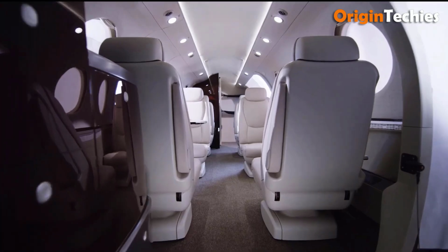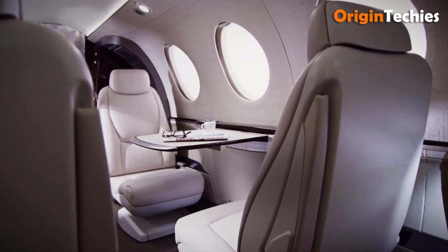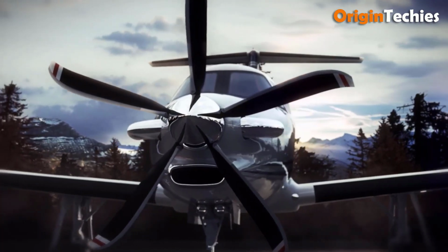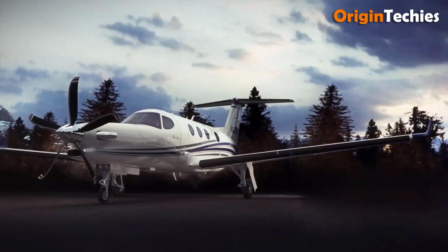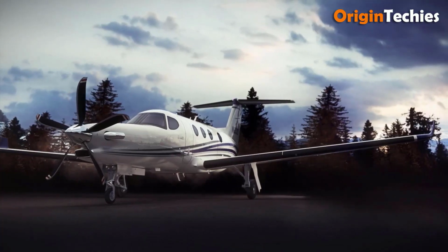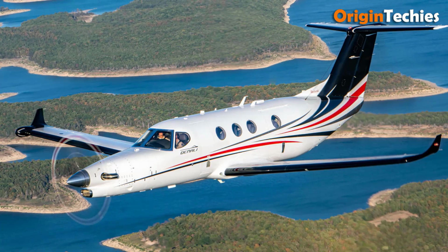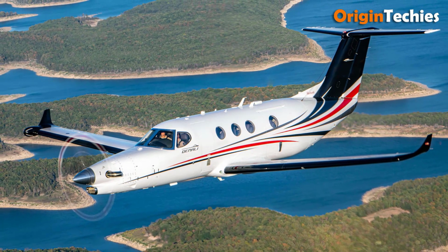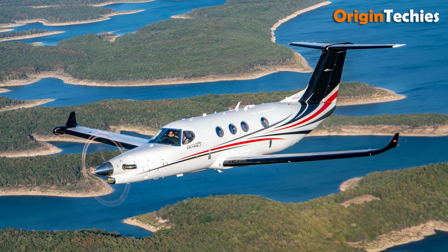Equipped with the Garmin G3000 avionics suite, the Denali enhances situational awareness and simplifies navigation. The inclusion of Garmin emergency Autoland technology further elevates safety by allowing the aircraft to land automatically if the pilot becomes incapacitated. In summary, the Beechcraft Denali combines advanced technology, impressive performance, and luxurious comfort, making it a standout choice in the single-engine turboprop market.